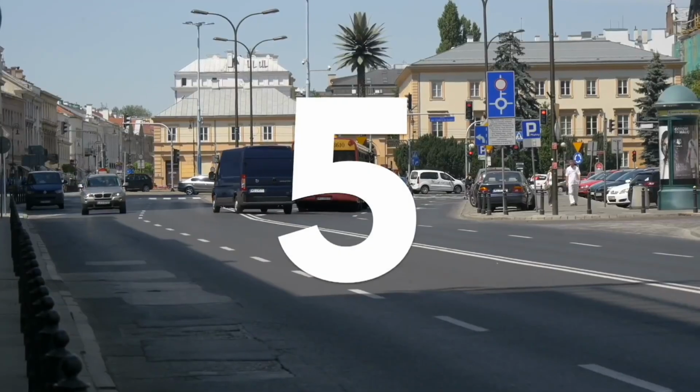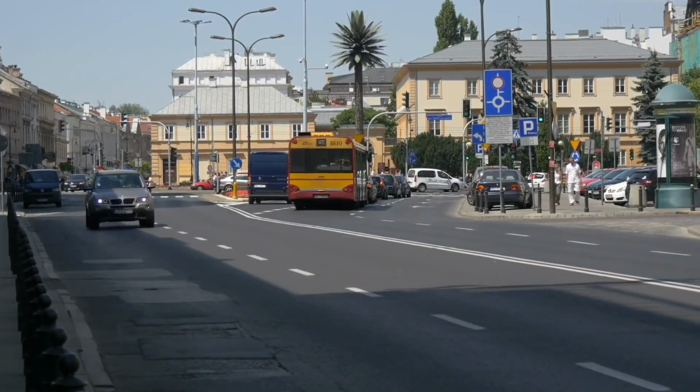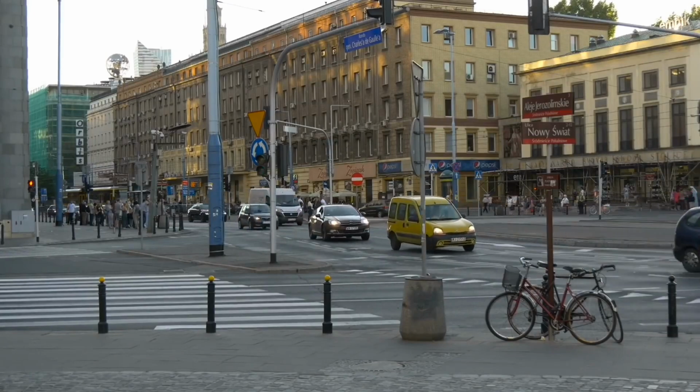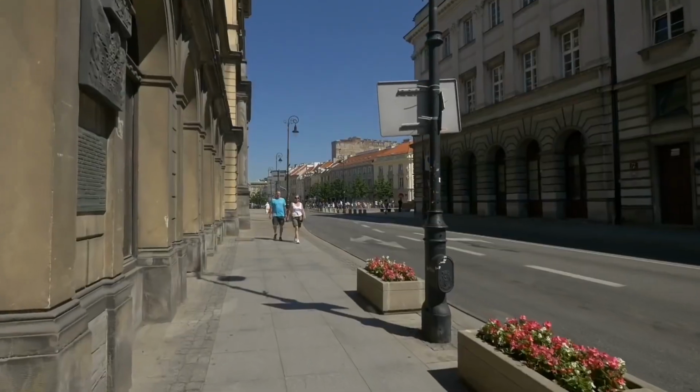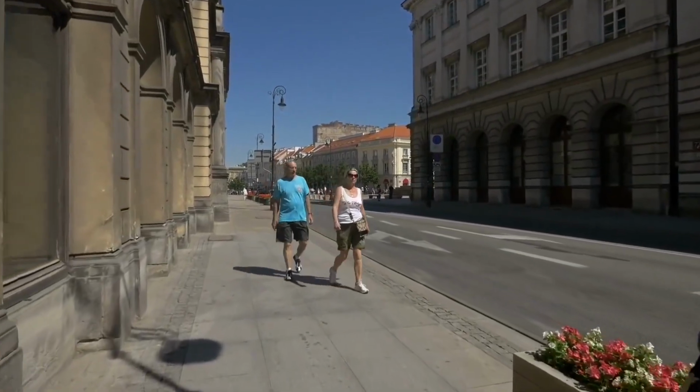Number 5. Nowy Świat. At first glance, Nowy Świat appears to be misnamed. Nowy Świat translates as New World Street, yet it is one of the most historic streets in Warsaw. It runs north from Three Crosses Square to the Royal Castle, taking in part of the royal route on its journey.